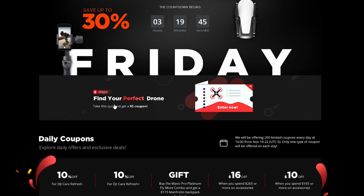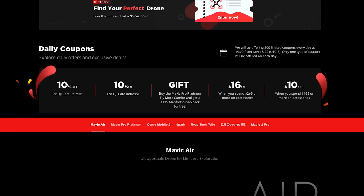The first thing you can notice on the page is that you can check at 2 PM every day at UTC-5 time if you want to get one of these coupon codes for DJI Carry Fresh or other stuff. I don't think it's worth it that much, but anyway, let's go further.